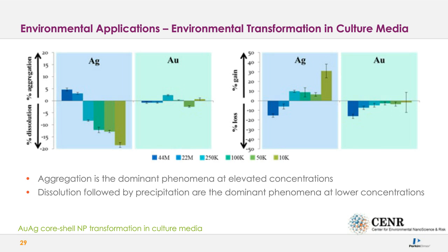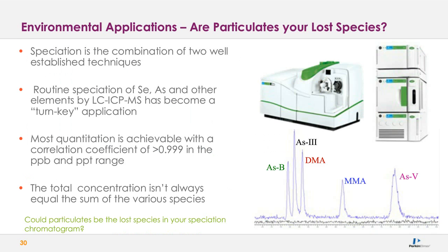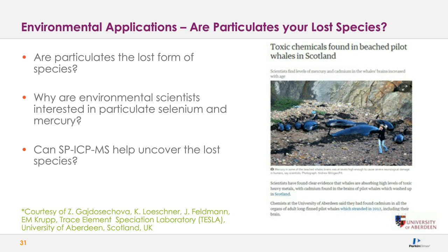Moving forward, I'm going to switch topic a little bit, and talk about speciation, or having particles as your lost species when you're doing speciation work. And I came to that through a recent presentation that was done by the group from University of Aberdeen.